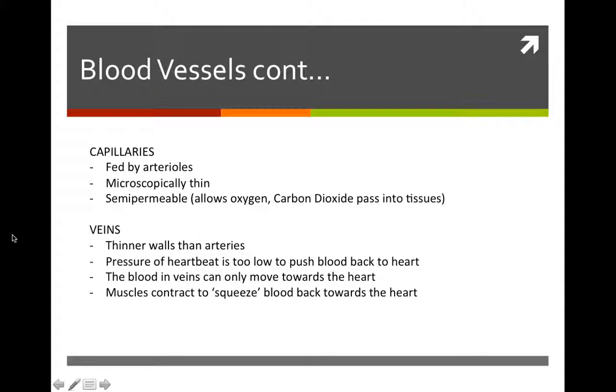So capillaries, they are fed by arterioles, and they're tiny, thin. Very thin, semi-permeable. Now, permeable means water can transfer through it. Semi-permeable means it can in some parts. So it allows oxygen and carbon dioxide to pass through. So where would oxygen and carbon dioxide swap over? We start thinking, that's going to happen somewhere around the lungs, because we want to breathe in oxygen, but we want to breathe out carbon dioxide. So that diffusion can actually happen at this point.